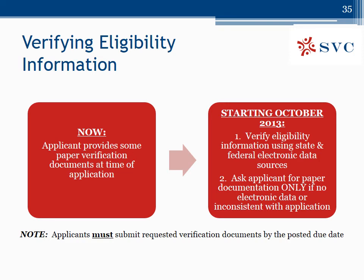Today, applicants provide some paper verification documents at the time they apply for health coverage. Beginning in October of 2013, the state will verify eligibility information using state and federal electronic data sources. The state will only ask the applicant to provide paper documentation if there is no electronic data source available, or if what is in the electronic data is inconsistent with the information provided on the application.